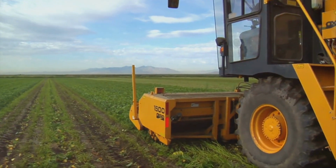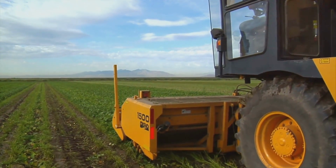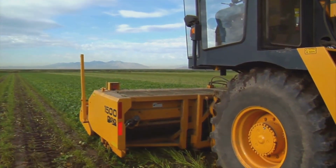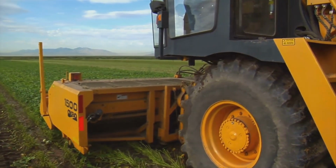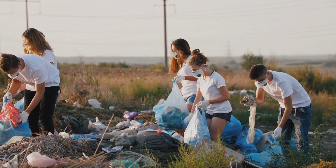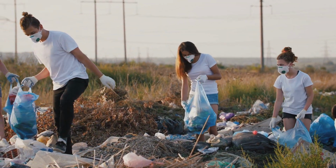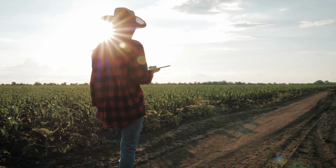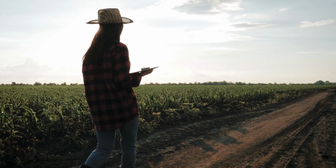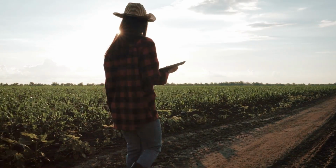Whether it's composting kitchen scraps, reducing our reliance on single-use plastics, or simply being more mindful of our consumption habits, every small step we take collectively contributes to a healthier planet. It's about recognizing that our individual actions, multiplied by millions, have the power to create meaningful change. The journey towards sustainability is not about achieving perfection, but about making conscious choices that align with our values.